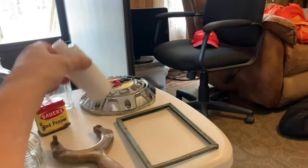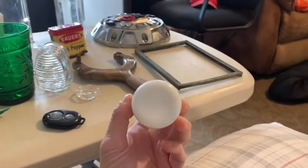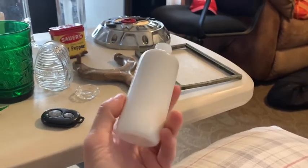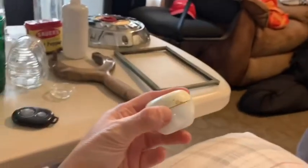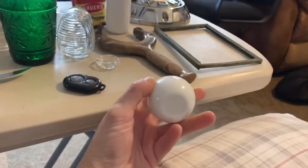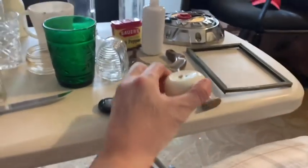And this little milk glass. My milk glass, I love it. Love the milk glass. Very beautiful bottle. And this one right here too, I think this one was like a face cream or something.